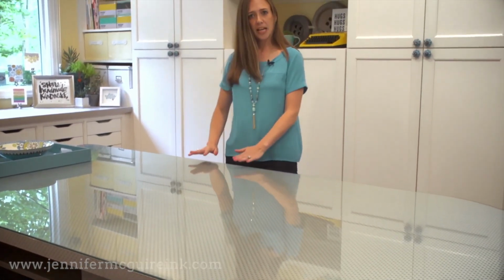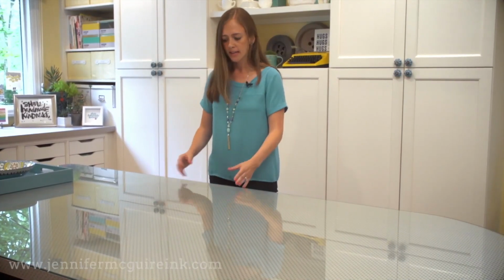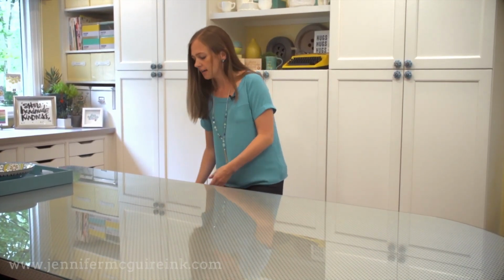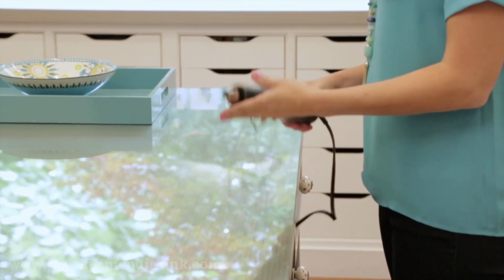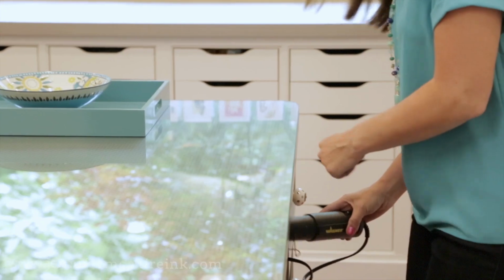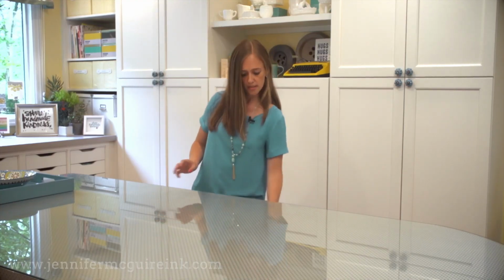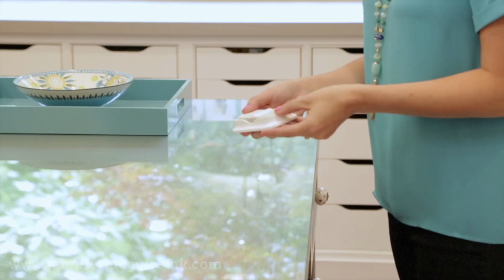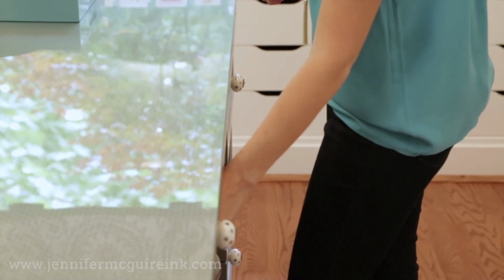So I sit here when I create, and there's a little shelf under here where I keep my work pad and my trimmers. I also have on the shelf my heat gun so that whenever I need to emboss something, I can just pull the heat gun up and then tuck it underneath. I even have a power strip under there that's controlled by a remote so that I can turn this off when I leave so that I don't have to worry about any safety concerns.